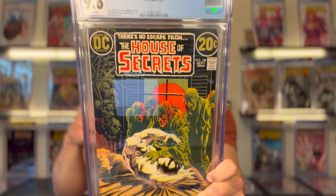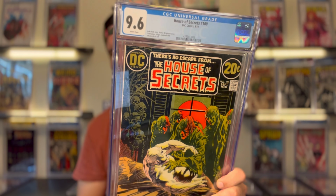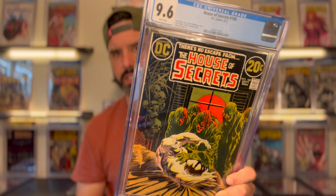One of my favorite covers by him is this House of Secrets issue number 100. This thing is gorgeous in a 9.6. Super hard to get this book in this condition. Very pleased with it. It's one of my favorite books in my collection. Anyway, all that being said, he did have this book, and then I found another book that I was like, you know what, let me pick up because these things are kind of picking up some steam right now.